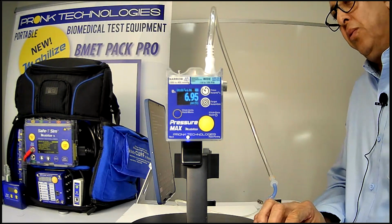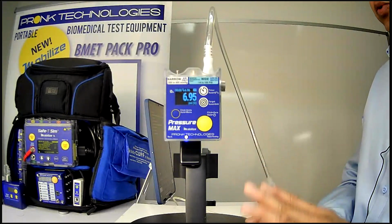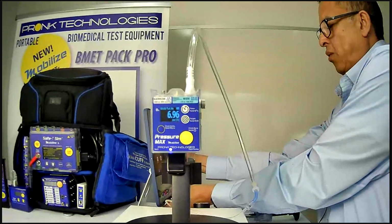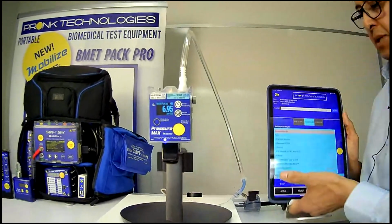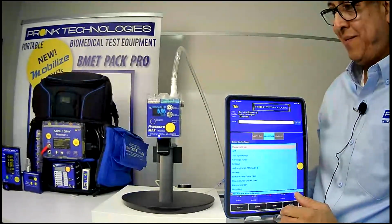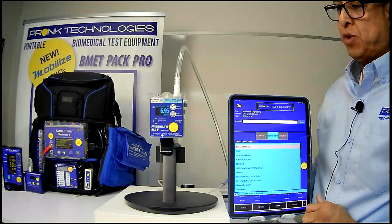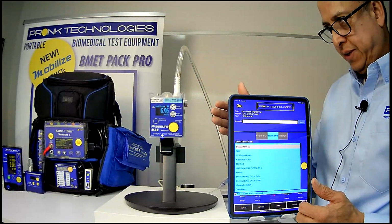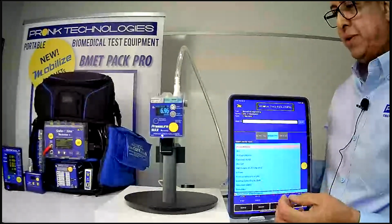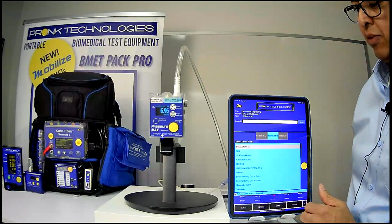So one other feature we've included with the Pressure Max is a feature we call Mobilize. That is a wireless Bluetooth technology that we have that is designed so that you can utilize it with our app. So we've designed an app some of you may be familiar with so that you can connect your Pronk test equipment to your app that runs on Apple iOS. So we're able to pair our Pressure Max via Bluetooth to our Mobilize app so that we can control it, we can utilize it to run tests and capture the data and be part of an electronic report.